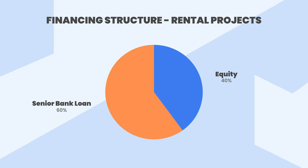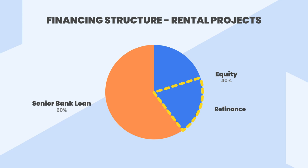The structure of every development project consists of, let's say, 50-55 up to 60% of senior loan and then 40% equity. And then there is a possibility to refinance part of this equity with some kind of mezzanine loan. This also allows us to offer this bigger yield on our investments, because if we were financing everything, for example, with Fintown or any other crowdfunding platform, we won't be able to offer such high yields, let's say 10, 12, 14%, because the weighted average cost of capital would be high.